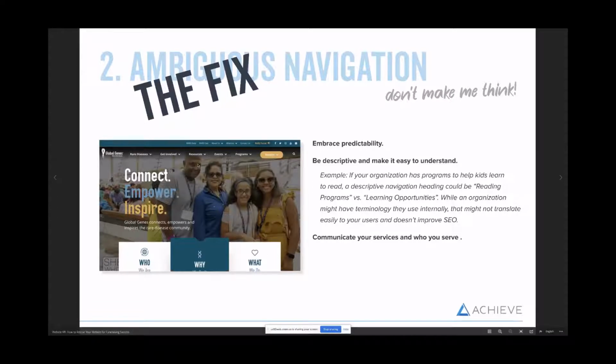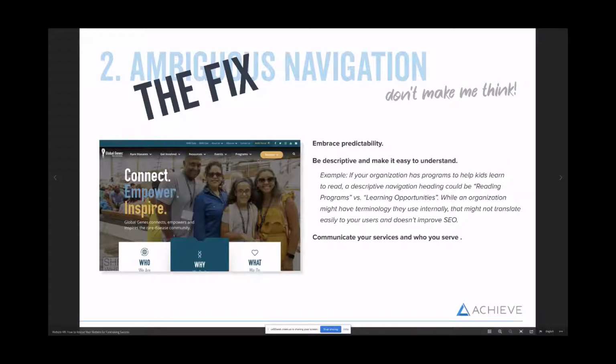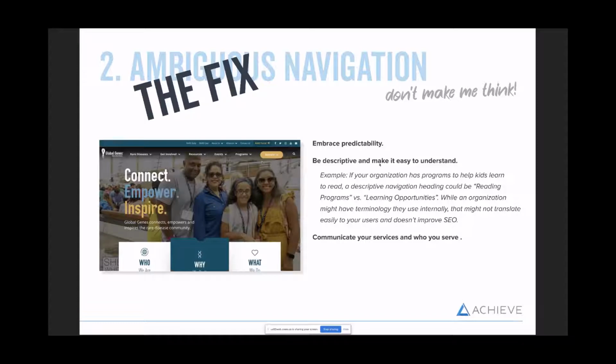Again, maybe this would be a good opportunity, if you have somebody outside of your organization that's not as close, to ask them: look at our navigation. Does that make sense to you? Is it clear? Does it make sense, like what we as an organization offer and who we serve? Because that's just an easy opportunity to improve the description of your organization on your website. Navigation is going to be right on the top. We know that users look towards navigation to help communicate what the website is about.